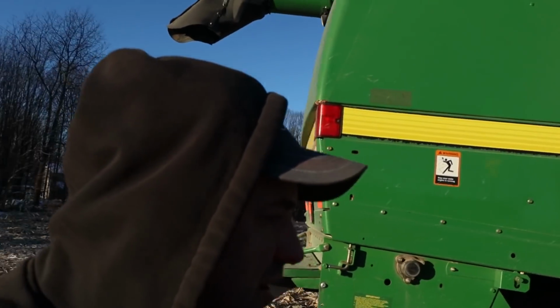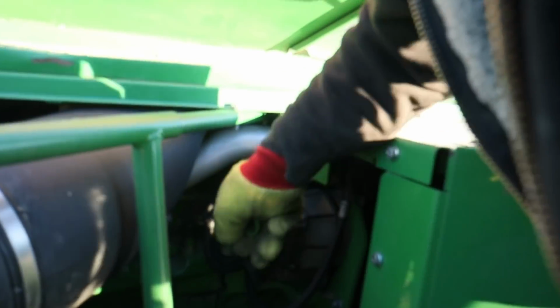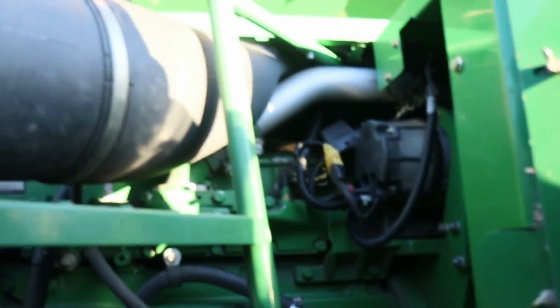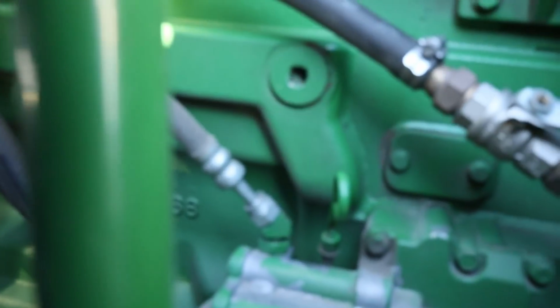Alright, we've got fuel going in here. How about we check the oil? Check that. We're good. Make sure we ain't got any leaks. Looks like that fuel filter's leaking a little bit. Oh, that's because that's loose. Alright, so tighten that up. Looks like everything else is good.